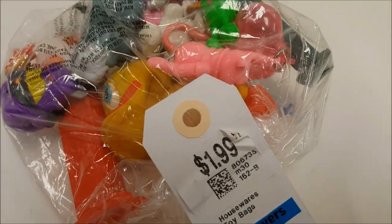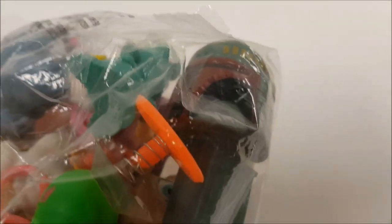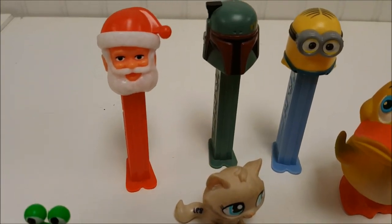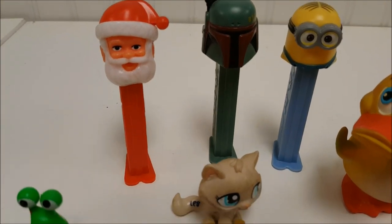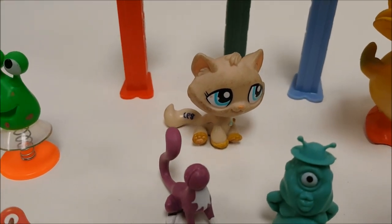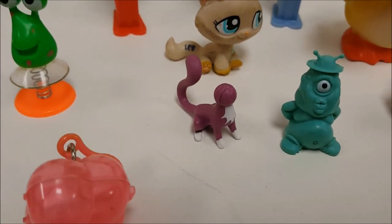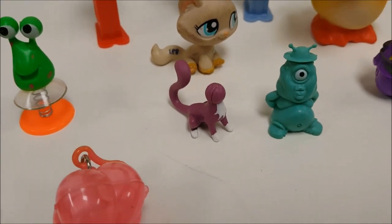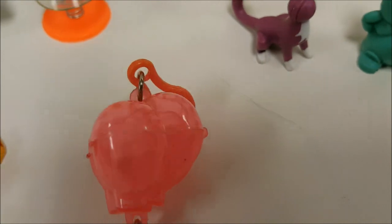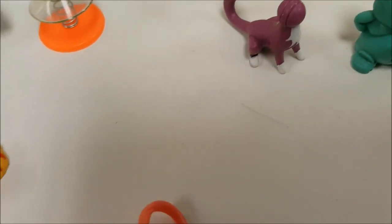The next bag is $1.99 and it has the Pez dispensers. So this is everything that was in the bag. We have the Santa, Boba Fett, and Minion Pez dispensers. This adorable LPS needs a little cleaning. Another headless animal. And this Winnie the Pooh, it looks like a keychain thing.